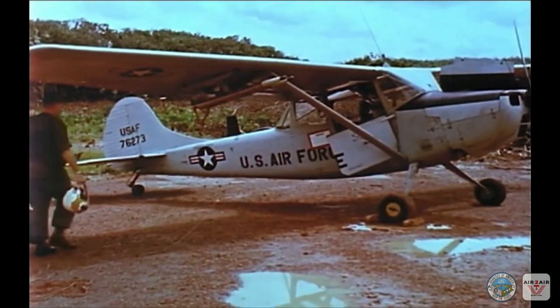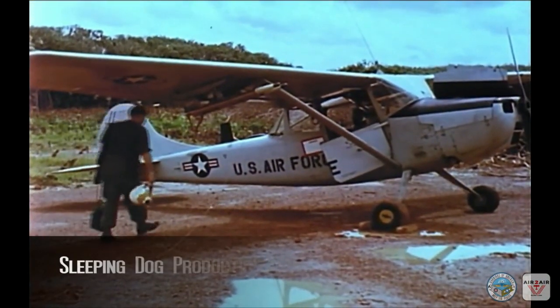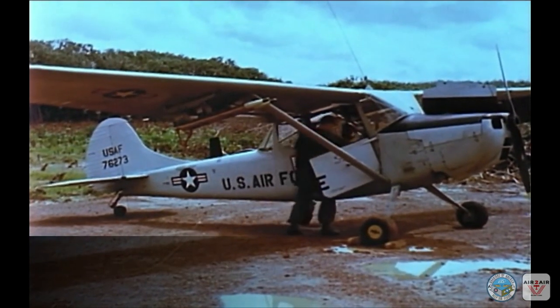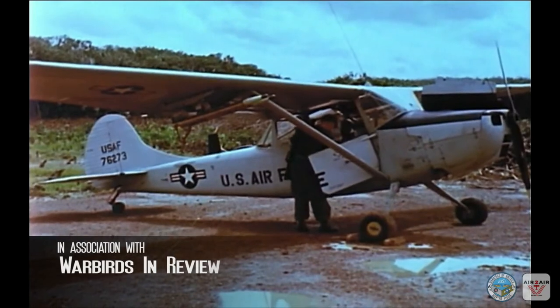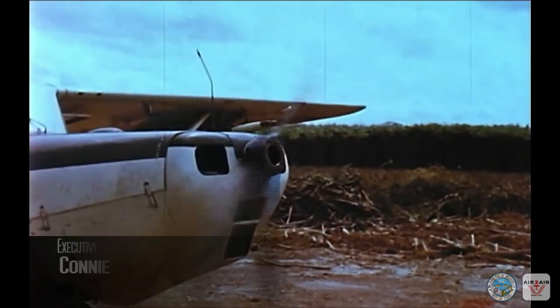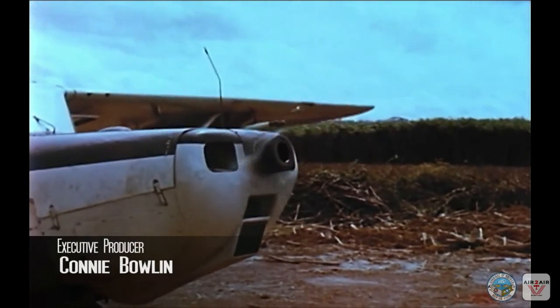I'm a forward air controller, a FAC, an Air Force pilot assigned to brigade. This particular mission was pre-planned, requested by the Army's 3rd Brigade a day in advance. The objective was to find and destroy base camps on an east-west VC supply route in the area around Lai Ki, about 50 miles from Saigon.